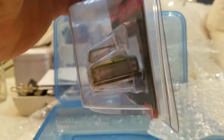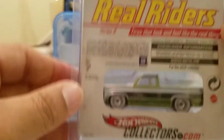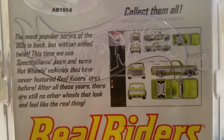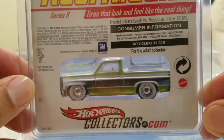I'm not even gonna take it out of the protector. This thing is a Grail piece, very rare. Look at that. For those of you who have not seen the back, there it goes right there.